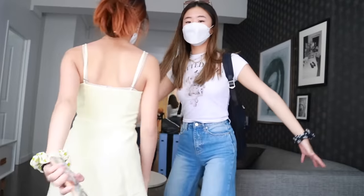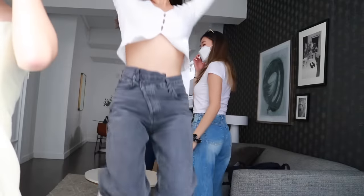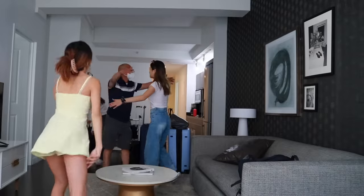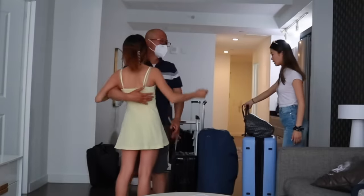Y'all! We are home! We are finally home, guys! We're vaccinated. I'm so excited! We're gonna be parent-free for the next couple weeks. Basically, we're gonna be here without our parents, so we're gonna be living here by ourselves, which is gonna be hard. No mom, no dad.